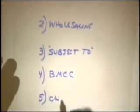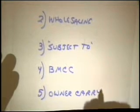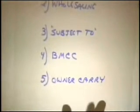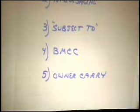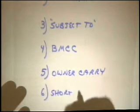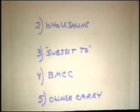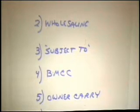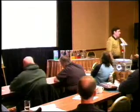Number 5, owner carry. And what's life like if you don't get some extra special bonuses from time to time, right? So, bonus, number 6 method, is doing a short sale. All right? So cash, making sure it's someone else's cash, wholesaling a property to another investor, buying it subject to the existing financing, a big money cash close, owner carry, and a short sale.